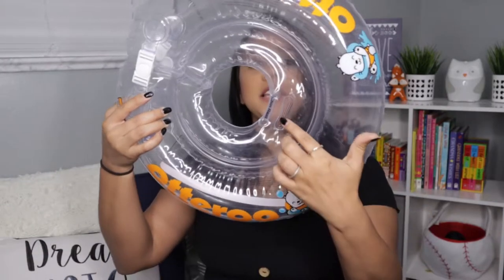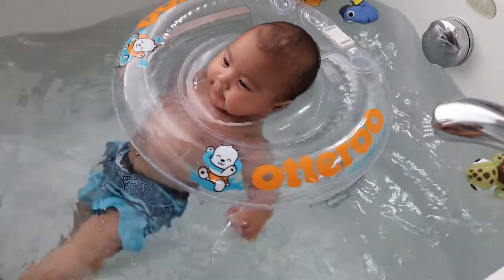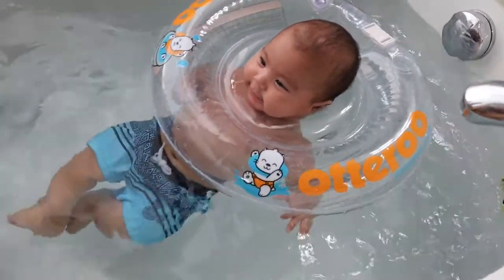So when you put this on your baby, make sure you put it on correctly. When you put it around his neck, make sure his chin is resting on the chin rest, right here. It says it. It's dummy proof, you would think. And you just plop them in the bathtub and let them swim around like a little fish. It's pretty much that simple and super dope. You can use it in the pool or in the bath. I've had this thing for a few weeks now and I super love it. He has a great time, it tuckers him out, so this kid has an amazing nap afterwards.